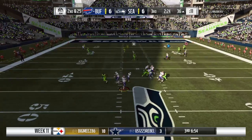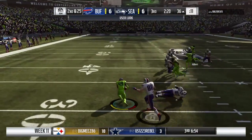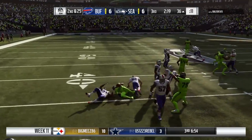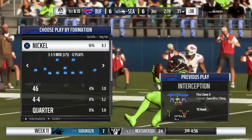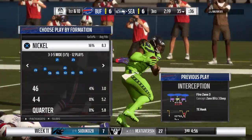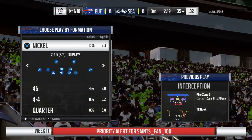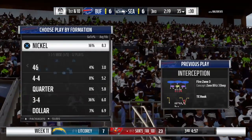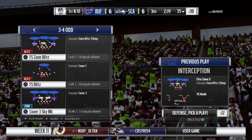Working out of the shotgun. Here's Allen. He rifles one that's intercepted. Picked off at the 30. And the return here is stopped at the 35-yard line. He just joined the double-digit party with that last pick. He now has 10 on the season. And that takes a great amount of skill, study, a tad bit of luck. But bottom line, he's had a heck of a season.